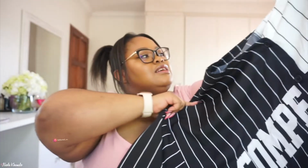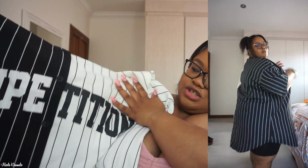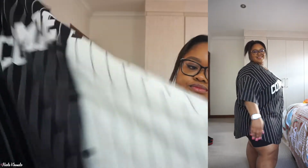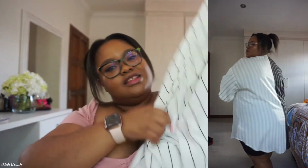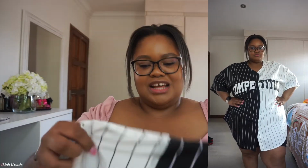And this is one of those oversized tees. This one is a button up, and I only have 2 button up type oversized tees in this haul. So this first one is from the Curve. Everything that I got is from Shein Curve, and it's this black and white kind of like a baseball tee. It says competition on it, and it's a button down, so it has no stretch, but it's so big and oversized, and I just love the color blocking thing going on. Just love the two contrasting colors on one shirt. I really enjoy that, so I picked one of these up.